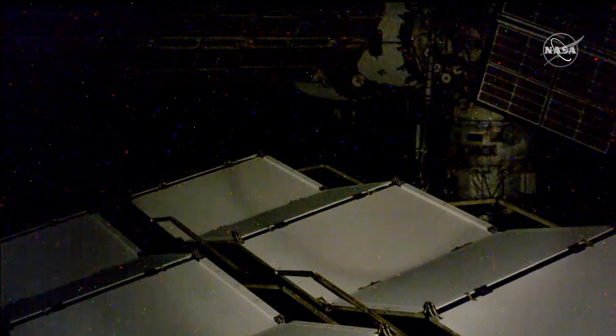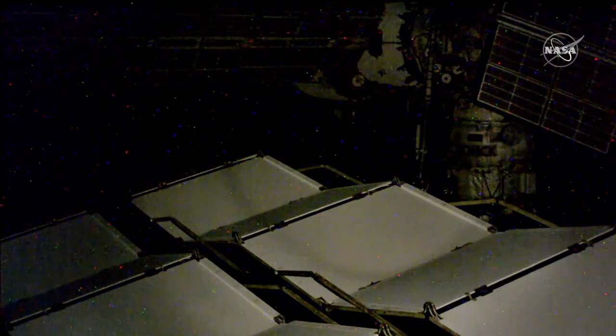And again, at this moment, the hatch is open, and EVA 50, spacewalk number 50 on the Russian segment has officially begun. That hatch opening coming at 9:51 a.m. Central, 10:51 a.m. Eastern.